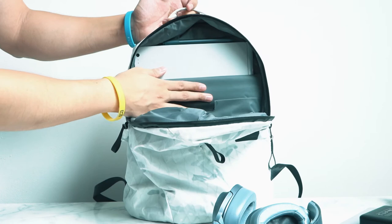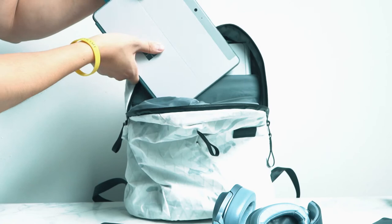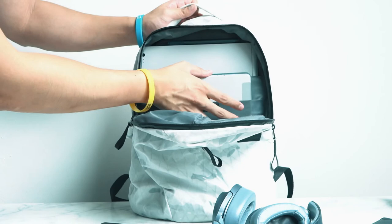So very competent if you do want a small profile backpack, but still carrying your main essentials. And then if I want to also carry my tablet, then I can just slot that in this pocket here, and both of them fit just fine while staying in place.